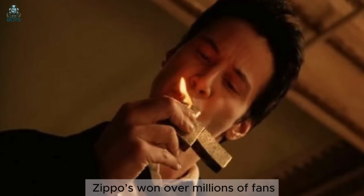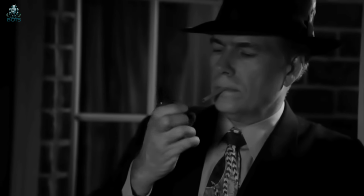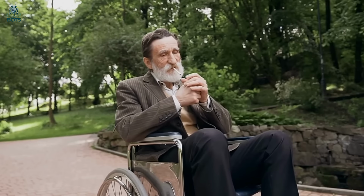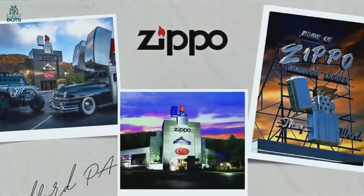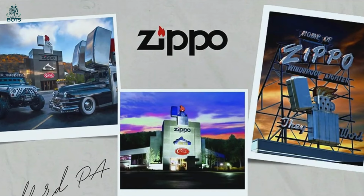Zippo's more than a lighter. It's a buddy that sticks with you through thick and thin. Whether it's a flame in the trenches or a memory carved on its case, Zippo holds your story. With unbeatable quality and collectible swagger, it's still killing it in 160 countries.